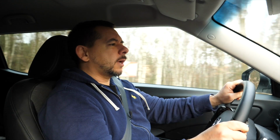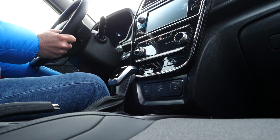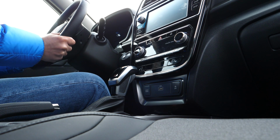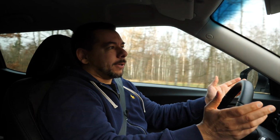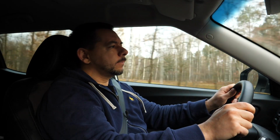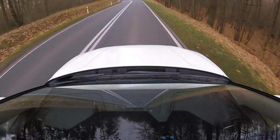I recall complaining about the driving position in the pre-facelift model. There was no horizontal adjustment of the steering column. Now the higher trims get reach adjustment, but it is insufficient, so perhaps it's just that the cockpit is badly designed. And that's not the only problem.